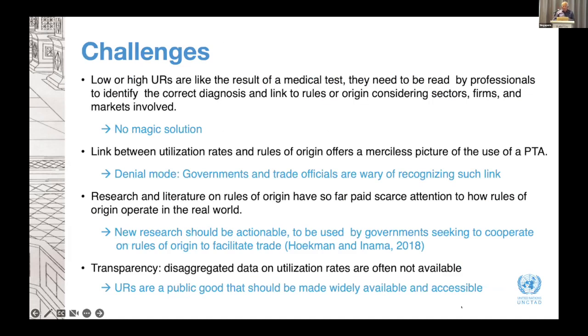Now, we're coming to the challenges, because obviously the utilization rate can be high, it can be low, and it tells you that an agreement is working or not working properly, but it doesn't tell you why. That's the main reason that we need to explore better, and that is the work of this workshop and the work ahead on research: you have a low or a high utilization rate, but then you need to interpret this finding. It's like a kind of medical exam. You've got a scan, but then the doctor has to read the scan in order to interpret what the scan is telling you.